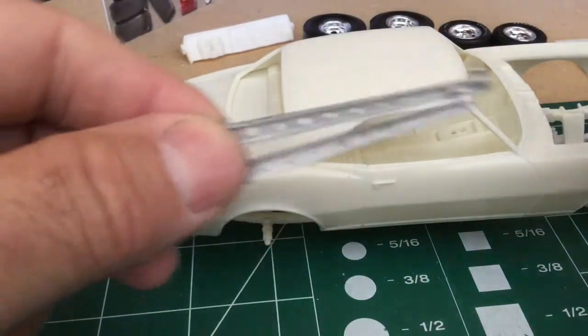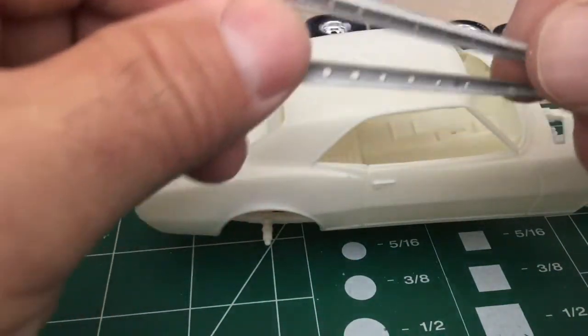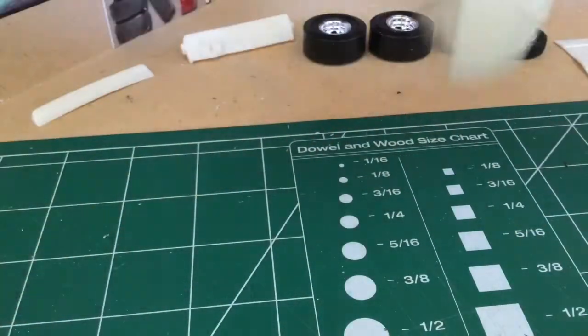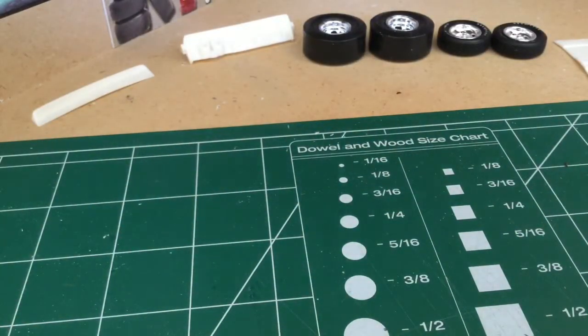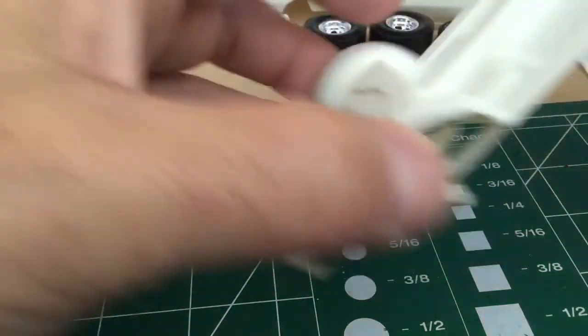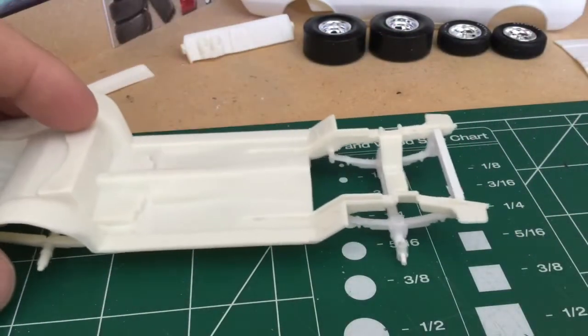These traction bars right here go on the back of the rear end. I'll flip it over here. Let me show you, let me get this thing pulled apart here. Don't want to break nothing off. Let me set that over there. And there's the frame. I mean, that's pretty.